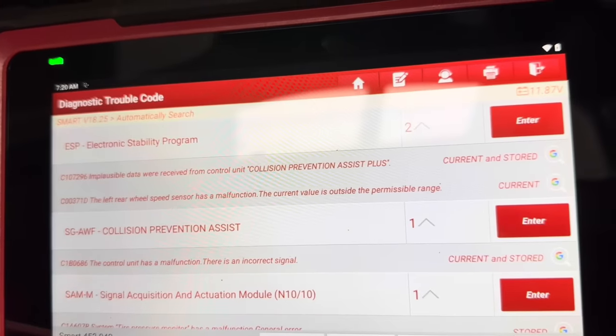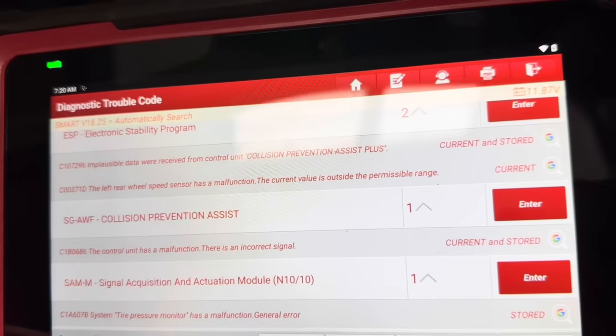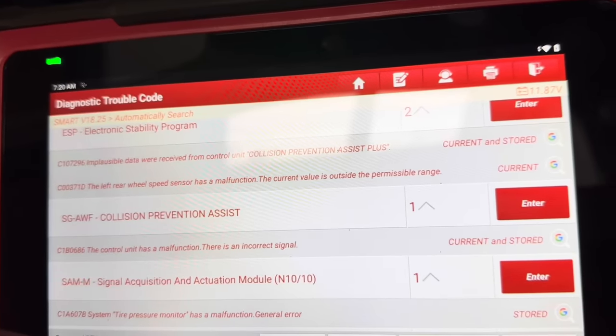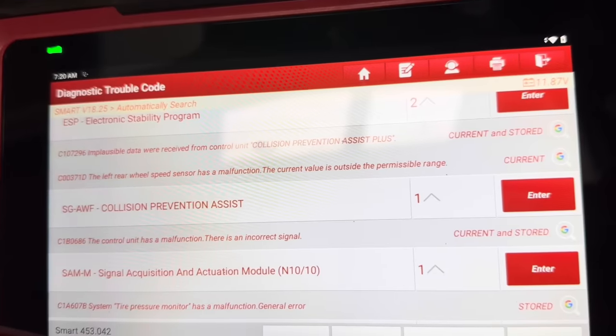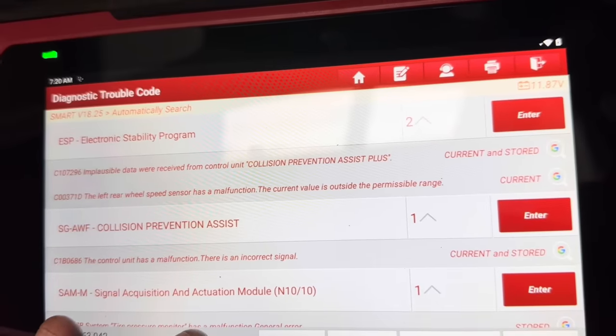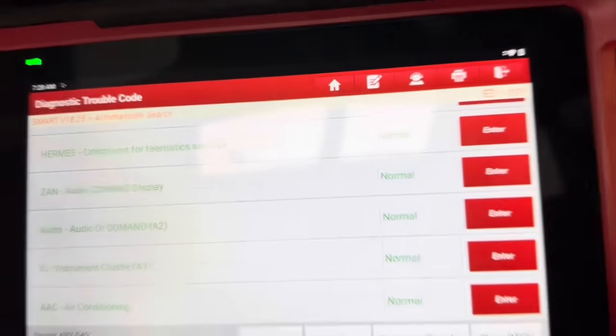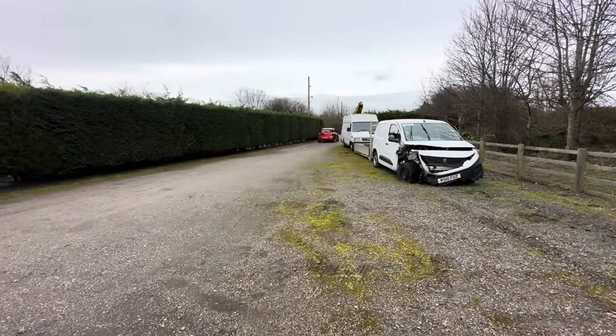So it has still got some stuff there. Yeah, and it's come back up here now. Signal acquisition and action module. Collision prevention assist. Electric stability program. Mate, they're all things we're going to need to look into. Let's run it up and down the yard. Okay, he's going for it.